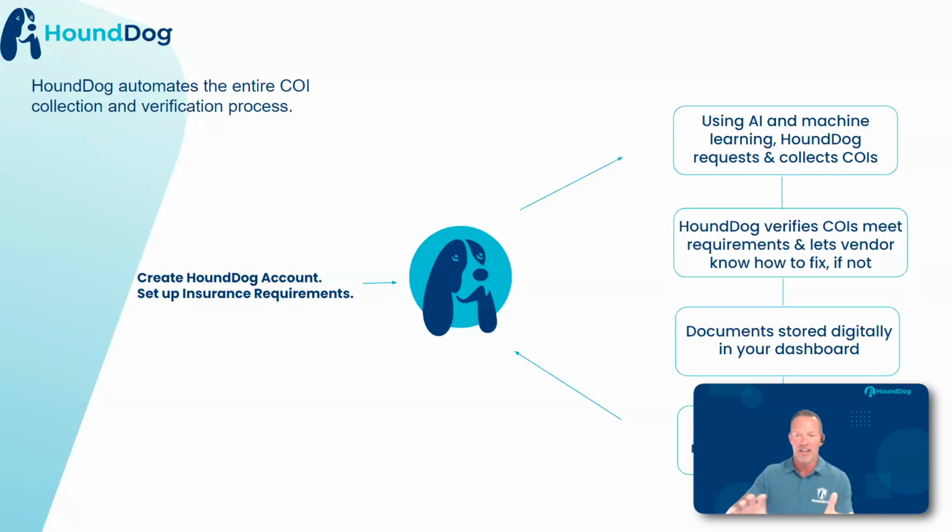The very next thing is, as soon as we know who we're tracking, we reach out and say, hey, could we please have a certificate of insurance via email? We get it, we read it using AI and machine learning, and we match it against what you need. If they're missing anything at all, if they're missing work comp, additional insured, umbrella, auto, whatever you need from them, we tell them, and we tell them how to fix it. Great, thank you for your COI, but please make these fixes.